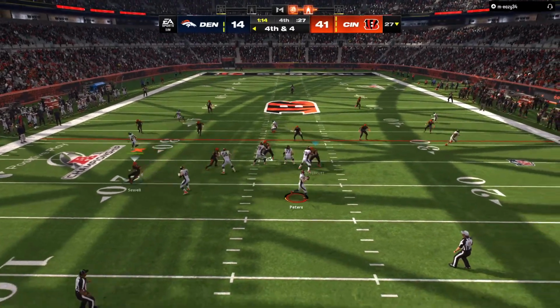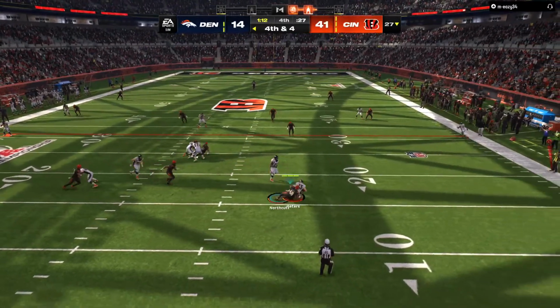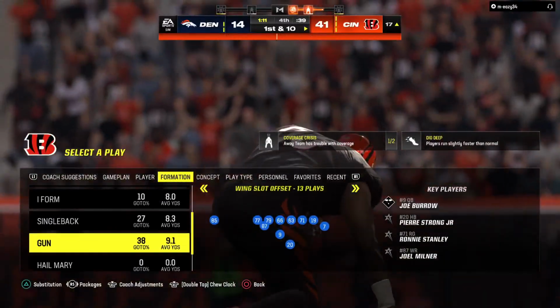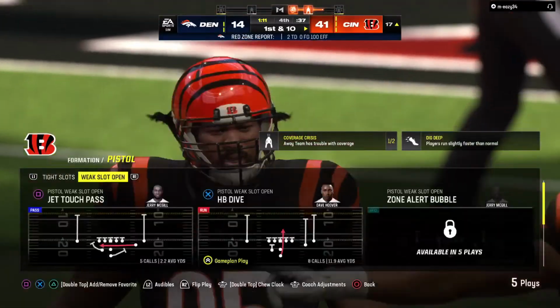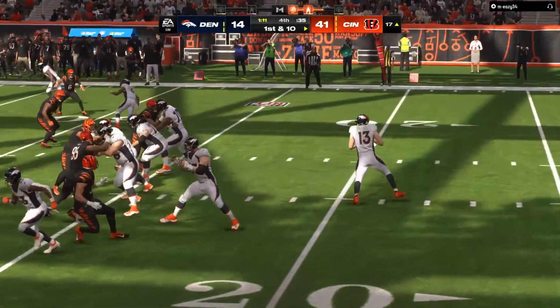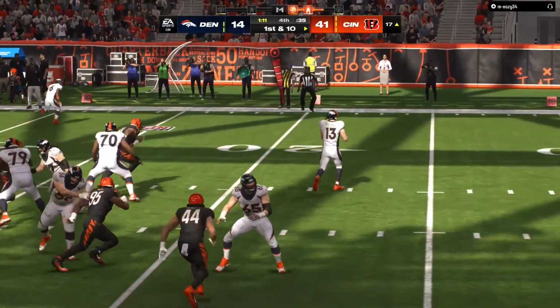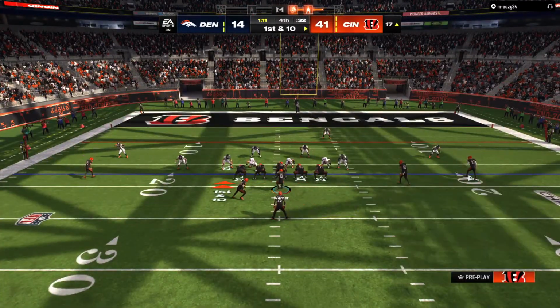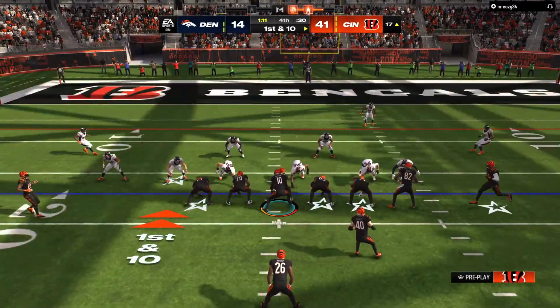As expected, they're going for it to keep the drive alive. And he's brought down. Can't do anything with a football. It's a sack and a turnover on downs. They had to go for it with such little time remaining. And, boy, possession here turns over with the football already being in the red zone. Now they'll audible to something else.